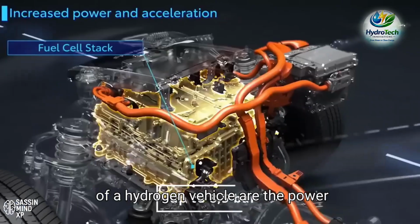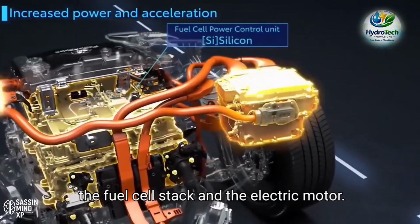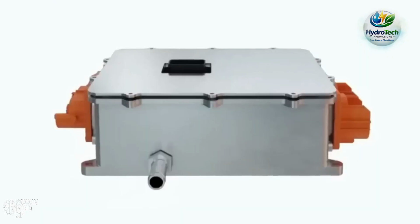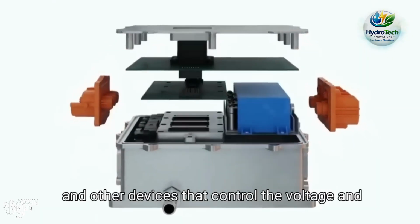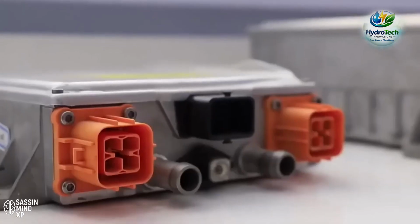Further components of a hydrogen vehicle are the power electronics, which manage the flow of electricity between the fuel cell stack and the electric motor. These electronics include inverters, converters, and other devices that control the voltage and current to ensure that the electric motor receives the right amount of power to operate efficiently.